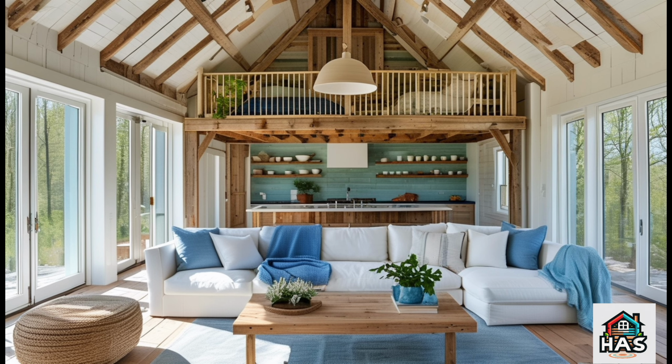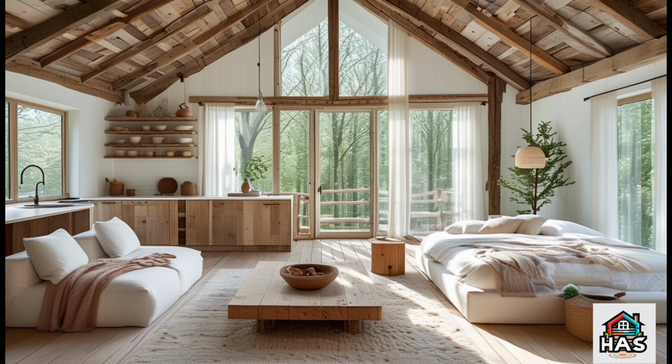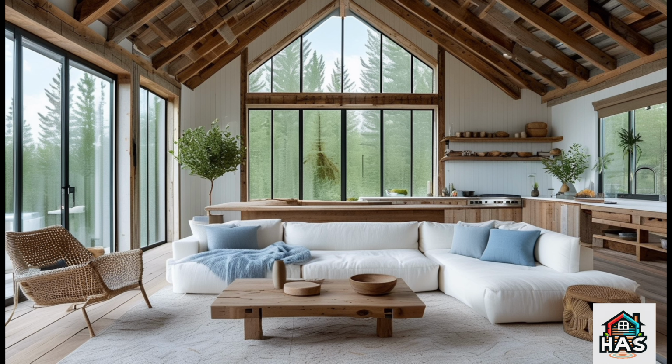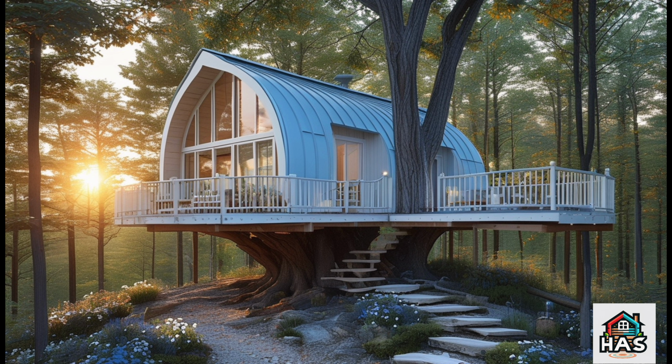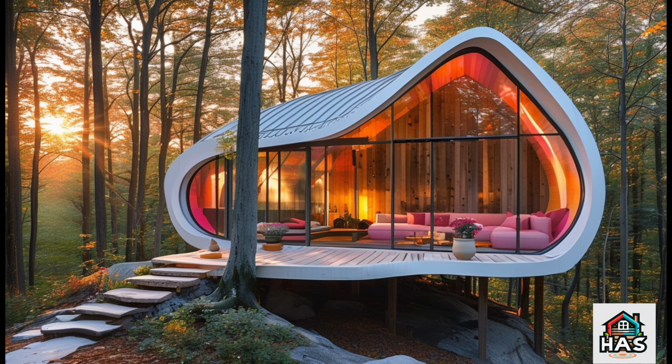Today, we're diving deep into this unique design that seamlessly blends the whimsy of a treehouse with the versatility of a barndominium. Whether you're dreaming of a cozy getaway or a full-time residence, this design is sure to capture your imagination. So let's explore what makes this home truly special, from its stunning exterior to its thoughtful and eco-friendly details. Let's kick things off with an overview.